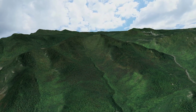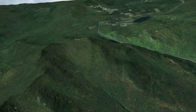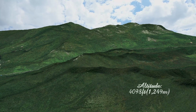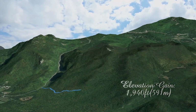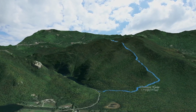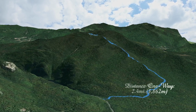This mountain gets its name from a series of waterfalls cascading on a brook near the base. At 4,098 feet, it's the 36th highest peak in the Adirondack mountain range. The total elevation gain on this hike is 1,940 feet, and the total distance from the trailhead to the peak is 2.4 miles.